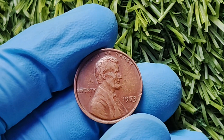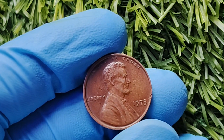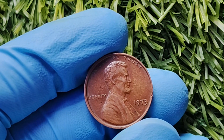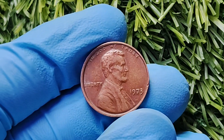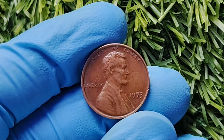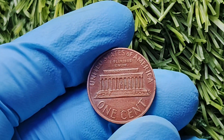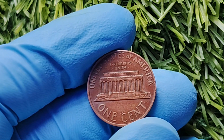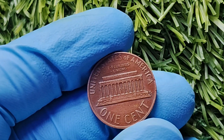If you have a 1973 penny in perfect condition, graded MS67 or higher, collectors will pay big bucks for it. Finding one is like discovering an unopened vintage toy. Nostalgia and rarity drive up the price. While most 1973 pennies were made from copper, a few were accidentally struck on bronze planchets, making them extremely rare. If you have one of these, you might be holding on to one of the most valuable pennies in history.